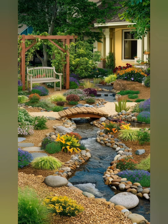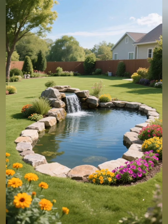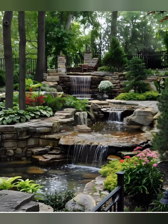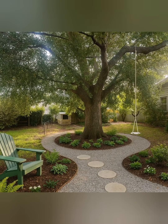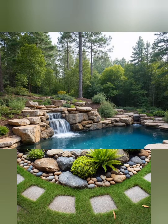Some popular succulents include aloe vera, great for skin care plus it's easy to grow. Echeveria, known for its rosette shape and variety of colors. Sedum, hardy and versatile, ideal for ground cover. Remember to ensure proper drainage as succulents dislike sitting in water.